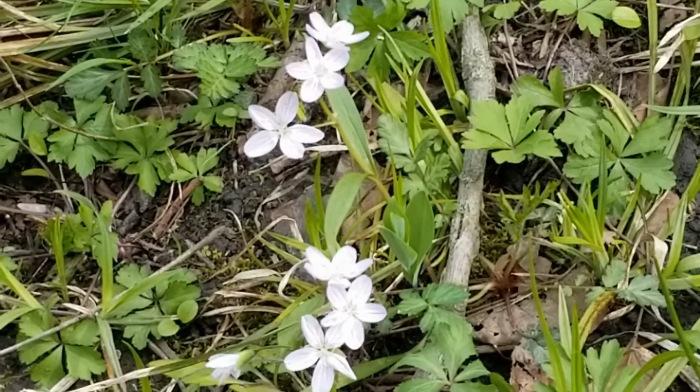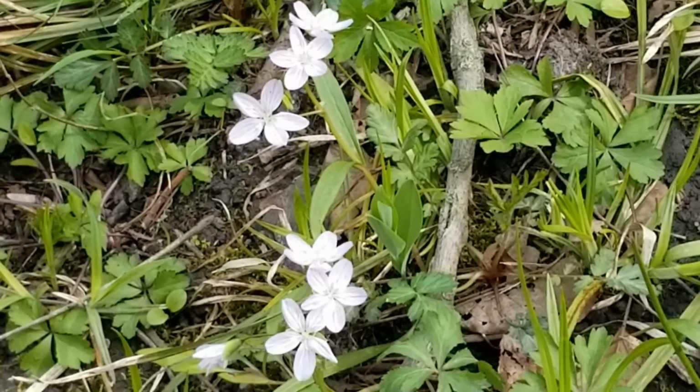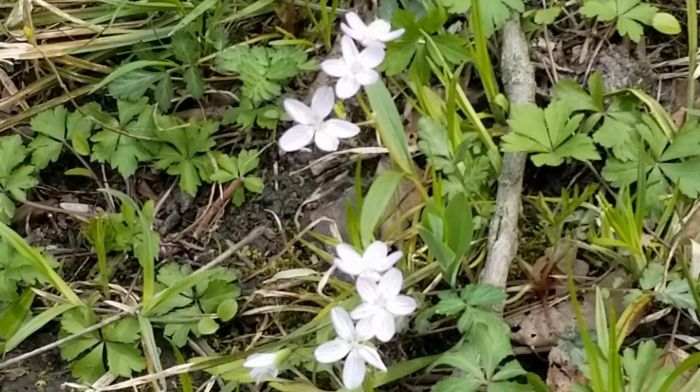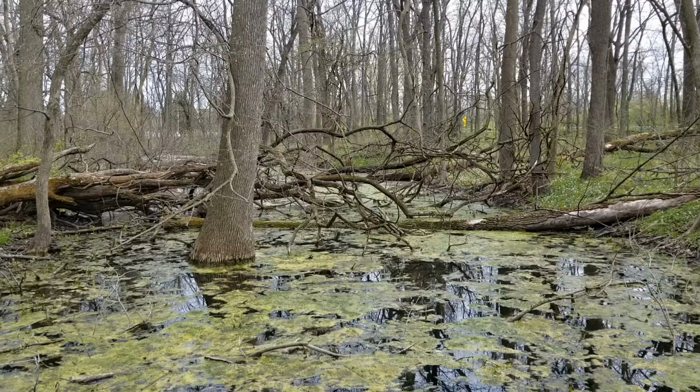Here we have a close-up of the spring beauty. Notice the variance in color. Some are pinker than others. The pink ones, which have brighter stripes leading to the pollen, are pollinated more often, but I heard recently they're also attractive to herbivores like deer.